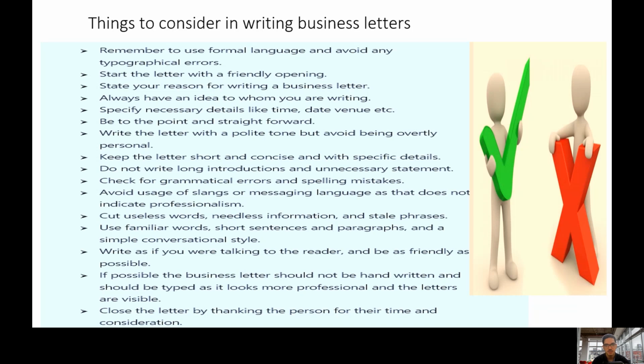State your reason for writing a business letter. Again, you're not going to write a business letter out of pleasure. This is not a personal letter, so give a reason as to why you're writing this letter.